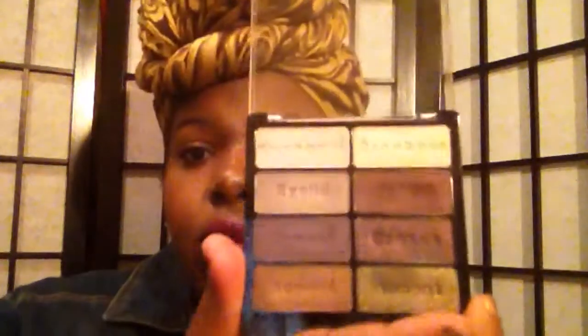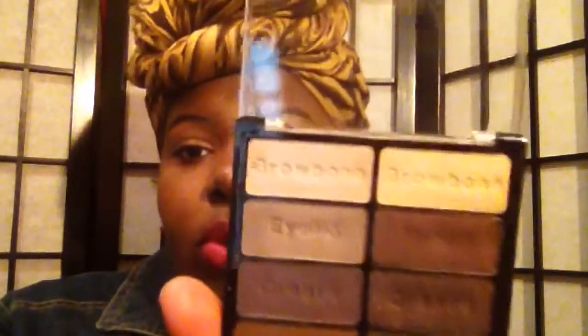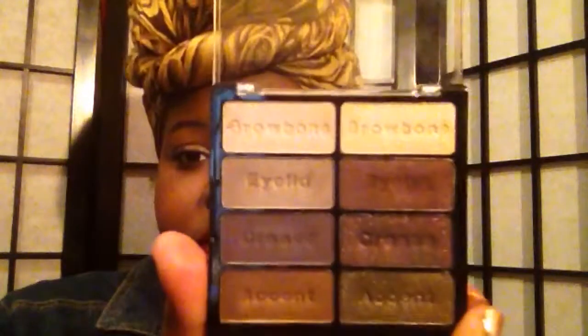And the eyeshadow that I have been using is this Downtown Brown palette from Black Radiance, and I absolutely love this palette. It is just, I don't know, it's really wonderful. I think I've used just about every color in this palette. I can't say that there's one that I've skipped over, and I really like it. They all perform well. All the colors are saturated and very pigmented, and they blend together so nicely.